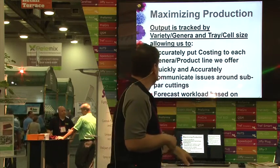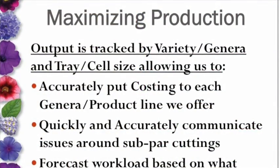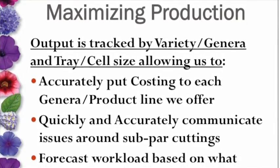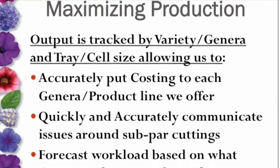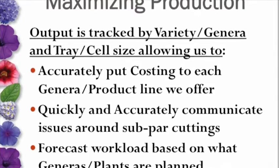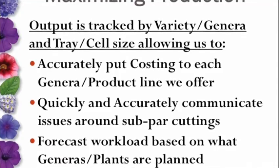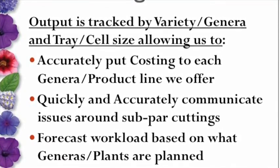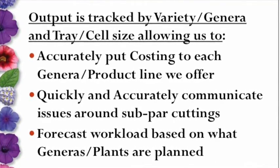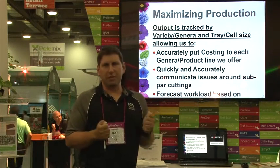I'll give you some examples. So not only do we talk about the output tracking by our personnel, but also about each variety. And we do over 500 varieties within our Proven Winners genera. Everything is tracked in detail by every variety that we produce, every genera, from a production standpoint, how the labor's handled on it. So we're accurately putting costing. This is such an important thing that I always challenge people, as producers, to say: can you tell me what your labor is into that product? I think that's one of those questions that you really never get a straight answer on.